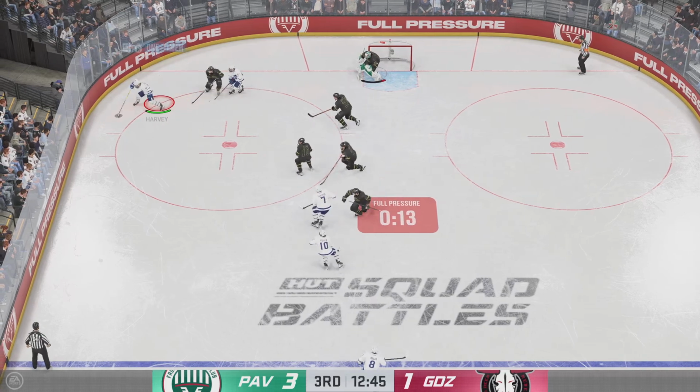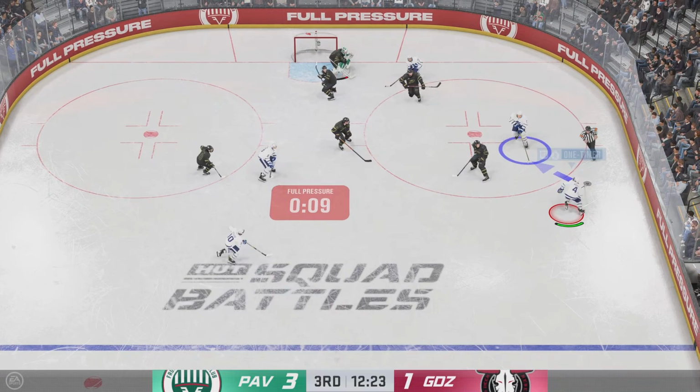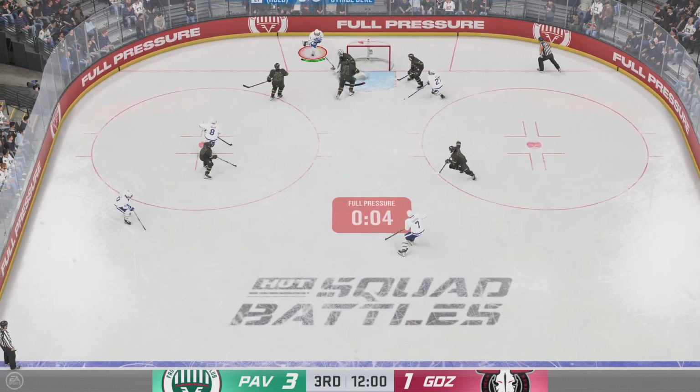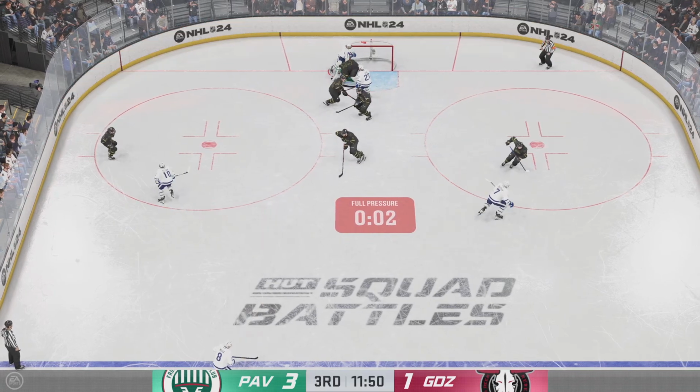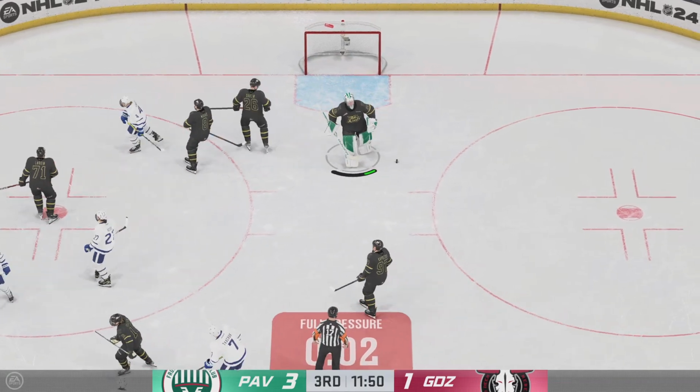You have the lead, you want to extend it, and you certainly don't want to give any life to your opponent. Oh, here we go. This team knows how to turn it up another gear, and they have done that here. Looking, and there's the whistle as the goaltender will hang on and give his team a breather.